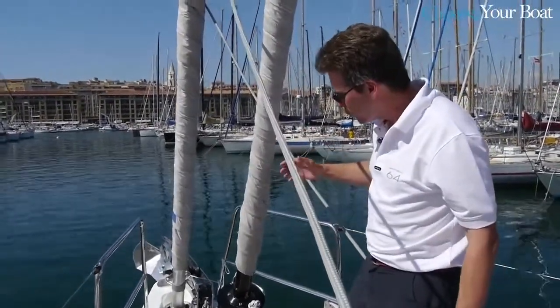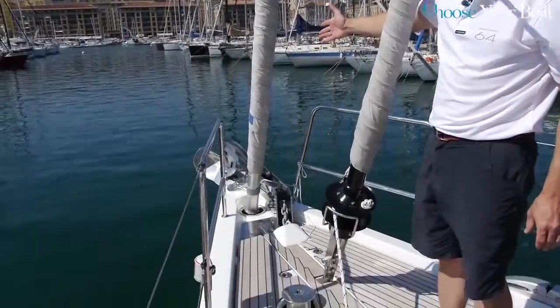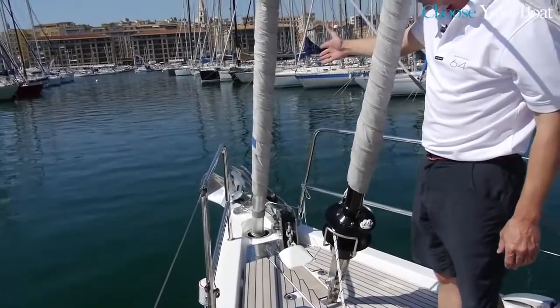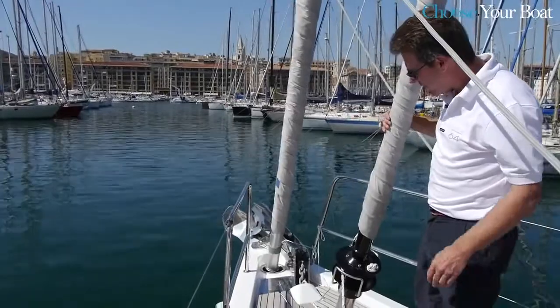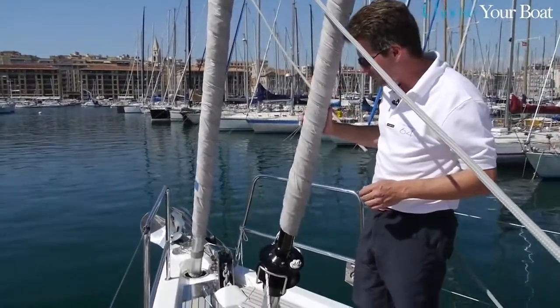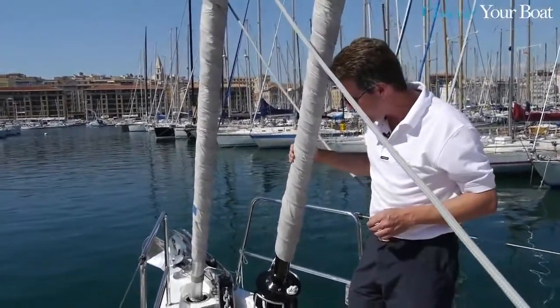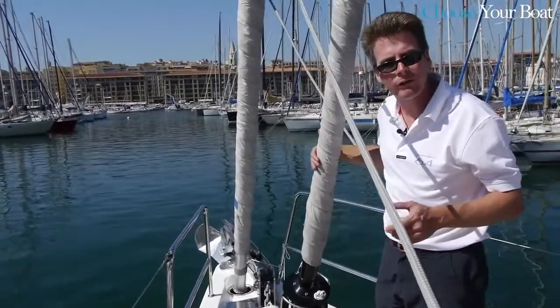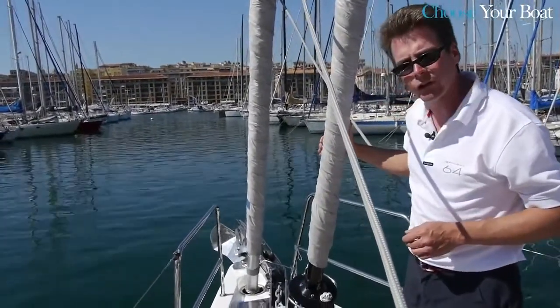This boat is equipped with two sails. We have 110% Jeanneau on the primary forestay. This forestay has an electric furler as standard. And then here we've added a second furler with a self-tacking jib. This self-tacking jib is fantastic for conditions as we had the other day when you have over 25, 30 knots of breeze and you want to do a little bit of upwind work. This is a great sail to haul out.